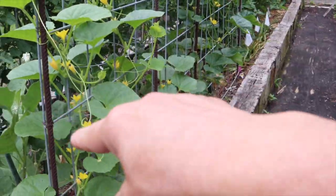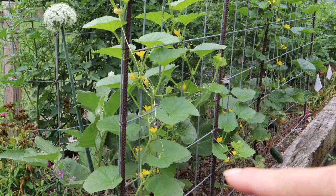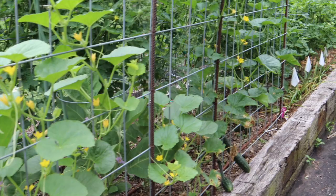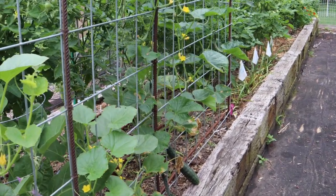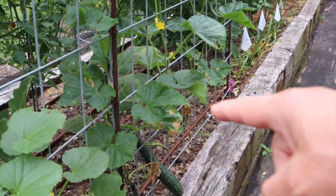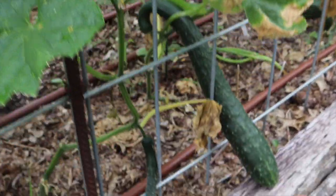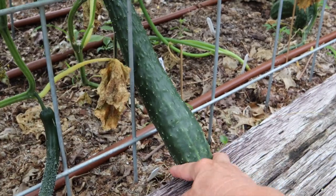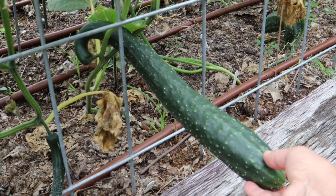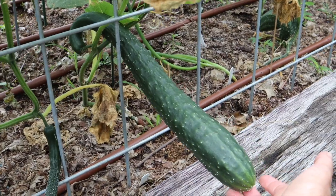So this right here is an Armenian cucumber. This is one of our favorite cucumbers. But I'm also trying an English cucumber this year for the first time. This is a very long variety. You can see, I don't know how well you can see that, let me get close here. You can see this one right here is ready to be picked. So we'll probably have this with our dinner tonight and give it a try.